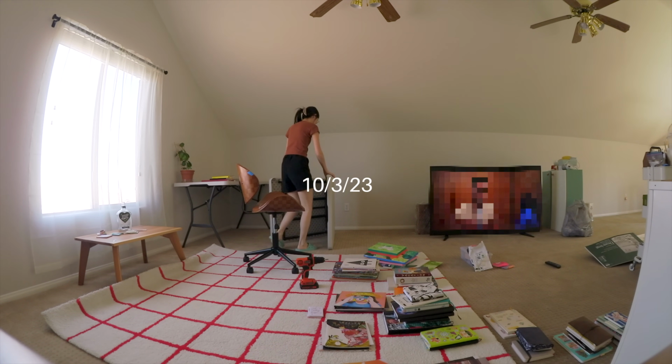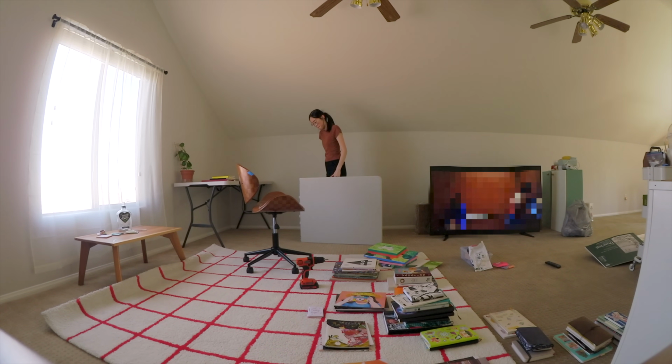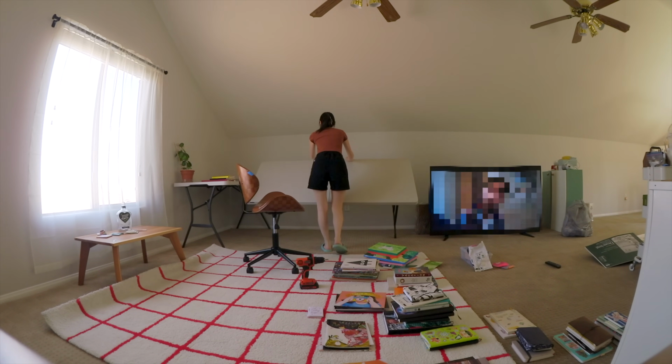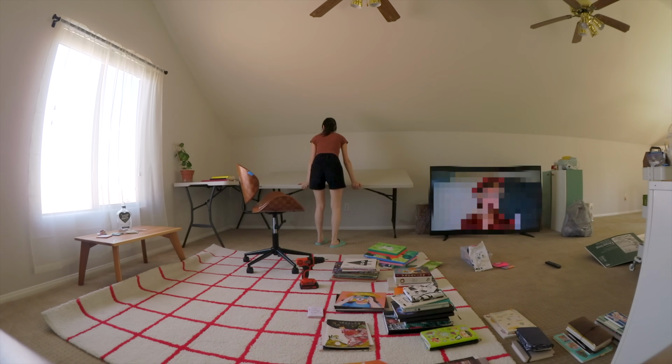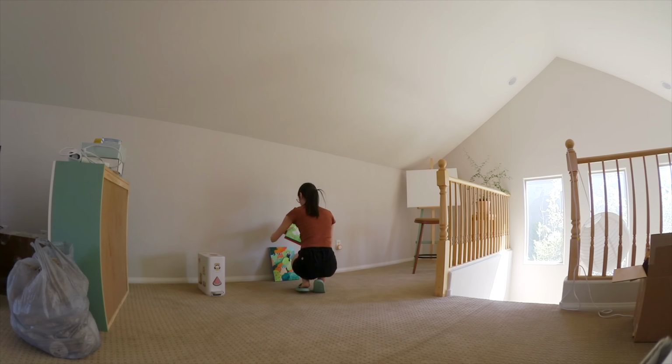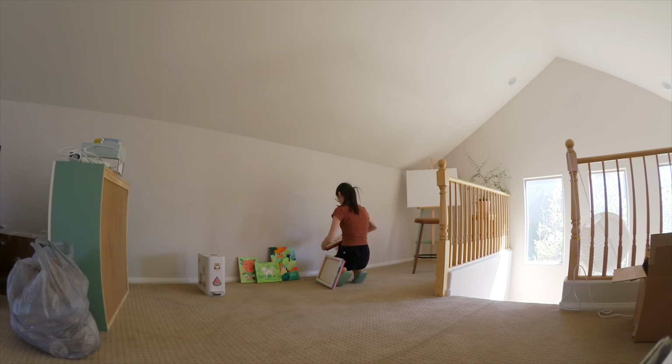Each new space I slowly put together, it feels like I'm unlocking a new room to the house. This room has been sitting here with my stuff scattered around since the day I moved in, and I was feeling so antsy to finally set up my art studio because this is where I will be spending most of my time making art, editing videos, watching TV, and being a little couch potato.